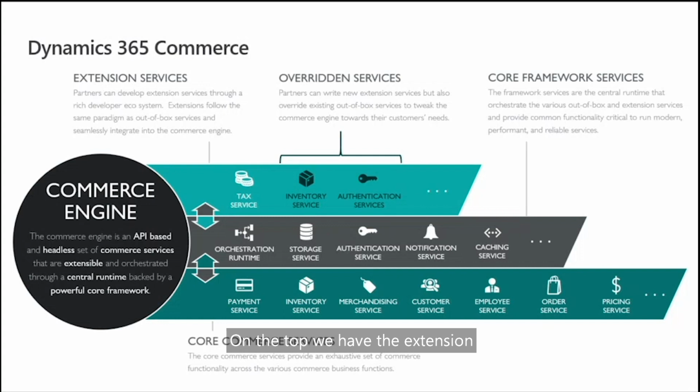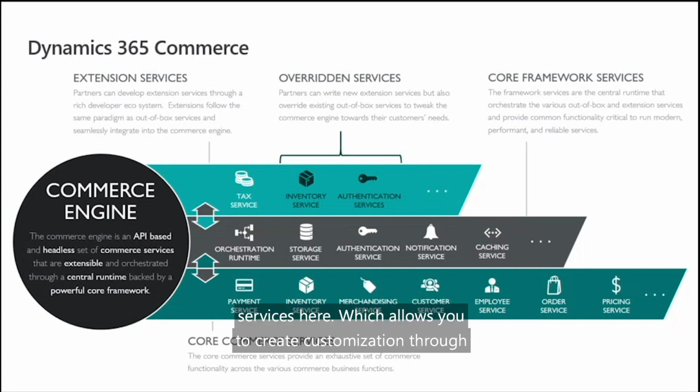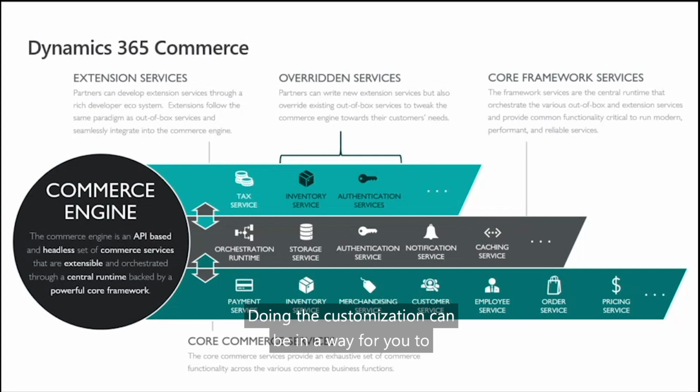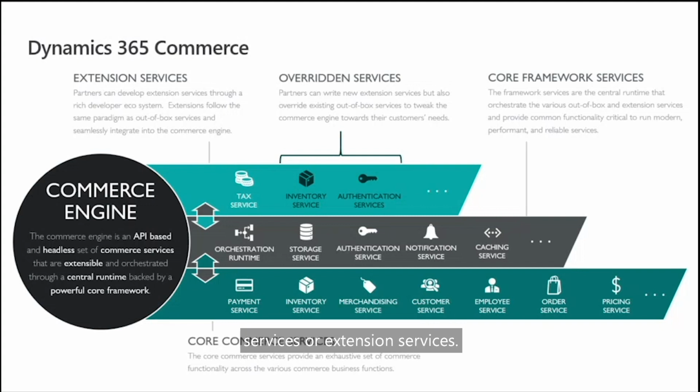On the top, we have the extension services layer, which allows you to create customization through developing a new extension. The actual use case can be that you develop a new extension to call your third-party tax services or your own third-party pricing engine. Doing the customization can be in a way for you to develop a brand new extension, or you can override the existing core services. In the middle, the core commerce engine is supported by our core framework services, which allows you to run it as web services and orchestrate all the interactions between services, including the core services or extension services.